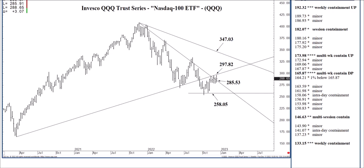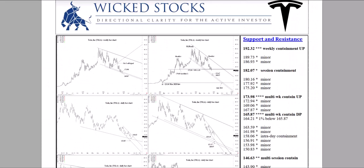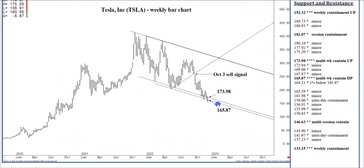Under that scenario, I think it's likely then that we'll also see Tesla close the week back above 173.98. Now, just so you know, this is a Tuesday settlement. We're still early in the week. So it looks like a sell signal right now, but that's intra-week only. So I do need to see how we settle out on Friday with regard to 165.87. If below it by a 1% margin, we're into the 110s by the end of January.